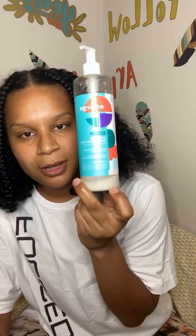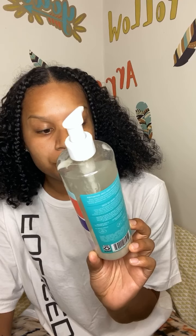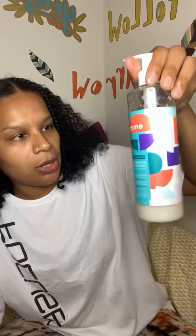So, we'll start with this one. I tried this brand from Target. It's called Emerge. And this is a leave-in conditioner. I've come to find out, I like the milkier kind of conditioners. I guess conditioners are all milky, but I like that kind of stuff in my hair, which I'll put some in now. So this one was good. I almost used it all up.